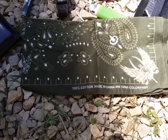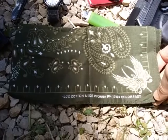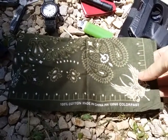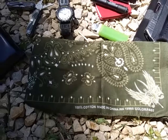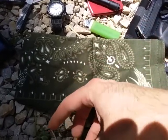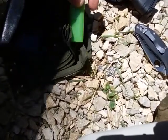So this one is just something I picked up. I believe that this was at Walmart. They were like $1. This one's made in China. The RN number is 13960. And I like these, not just because the design is cool. It's a pretty basic design, but they have some pretty cool designs. And I like this color as well, olive drab. But it's colorfast, and that's something that you don't see on all of these. I just needed to point out that when you wash these or when you use them, or if you're sweaty, you don't want the dye to start to come out and get on your other clothing or gear. So just be aware that you want colorfast, quality bandanas, and that's going to be a bonus.